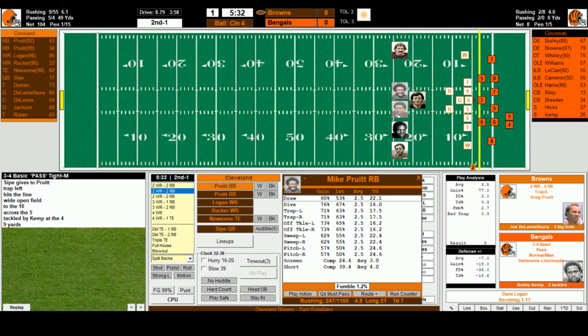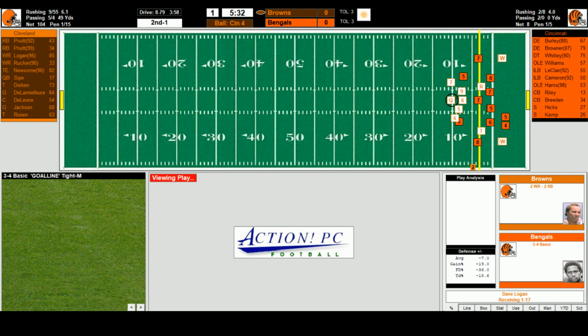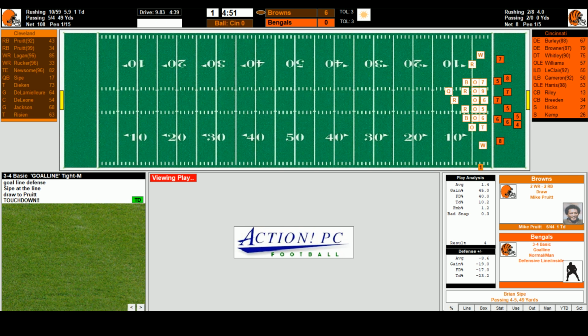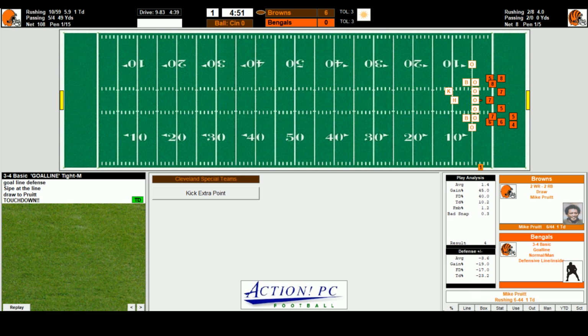So Pruitt on a draw. 2nd and 1 from the 4. Handoff from Sipe. And he scores rather easily. Touchdown. Touchdown, Mike Pruitt. So 6 carries and 44 yards. And the Browns get the first score of the game. 9 plays, 83 yards on 4:39 off the clock.